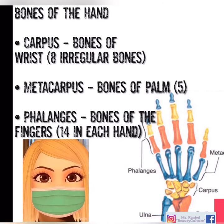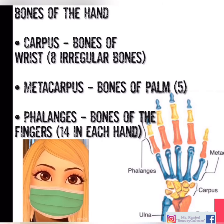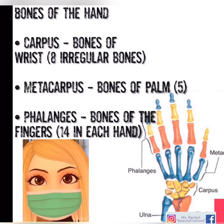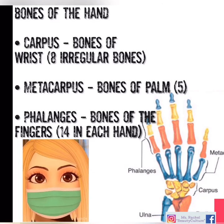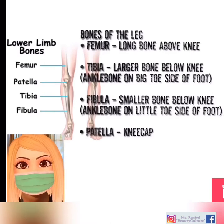Metacarpus is the bones of the palm of the hand, the part of the hand containing five bones between the carpus and the phalanges. Phalanges, also known as digits, are bones of the fingers or the toes. There are three phalanges in each finger and two in the thumb. So now we're at our legs, ankle, and feet.